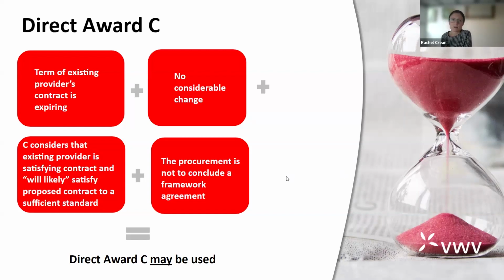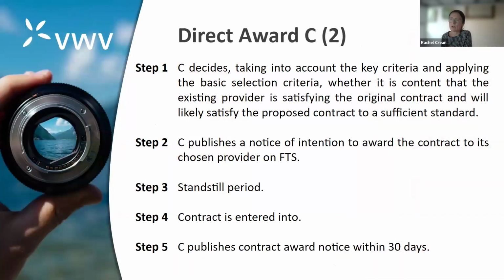So the considerable change threshold is met where the new contract is materially different in character to the existing contract when the contract was entered into. But it specifically says this doesn't apply where the changes are due to corporate changes, including takeovers and mergers and that sort of restructuring. Or the considerable change threshold is met where the changes in service are attributable to the decision of the Commissioner and the lifetime value of the contract is £500,000 or more higher and at least 25% or more higher compared with the lifetime value of the existing contract when it was entered into.